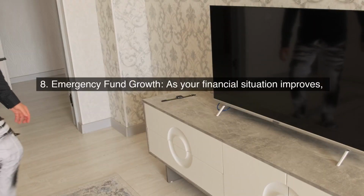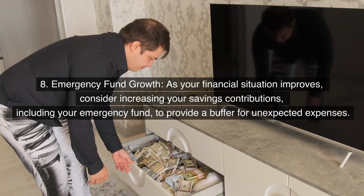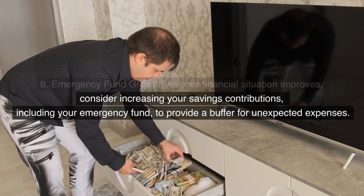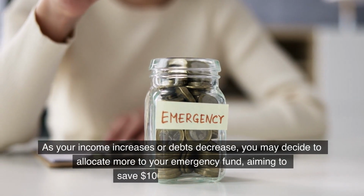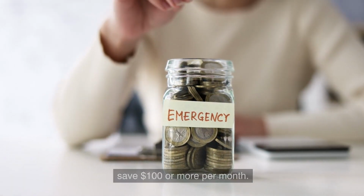8. Emergency fund growth. As your financial situation improves, consider increasing your savings contributions, including your emergency fund, to provide a buffer for unexpected expenses. As your income increases or debts decrease, you may decide to allocate more to your emergency fund, aiming to save $100 or more per month.